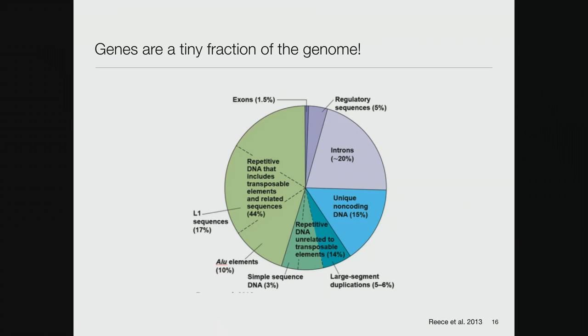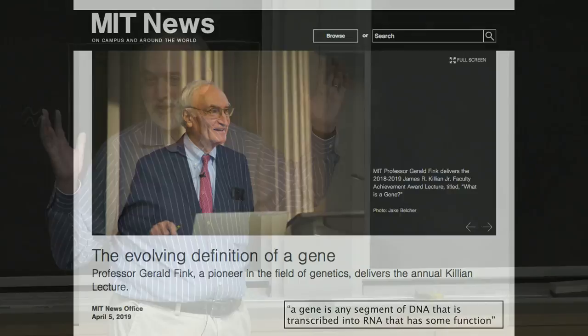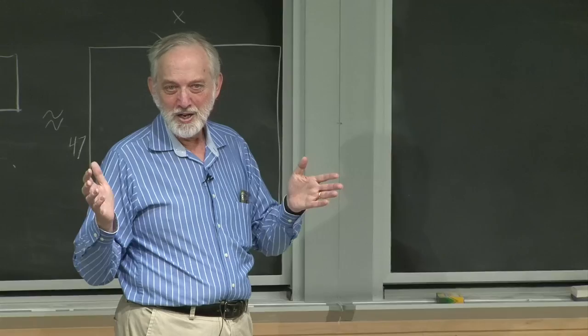Hypotheses are things like, well, maybe it's a storehouse of potentially useful DNA, so that if environmental conditions change a lot, then the cell doesn't have to reinvent the stuff from scratch. It saved it from previous times in evolution when that may have been useful. But that's pretty much pure speculation at this point. So just recently, the Killian lecture was given by Gerald Fink, who's a geneticist here. And his claim is that a gene is not any segment of DNA that produces RNA or a protein, but any segment of DNA that is transcribed into RNA that has some function, whatever it is, not necessarily building proteins, but just anything. And I think that view is becoming accepted.